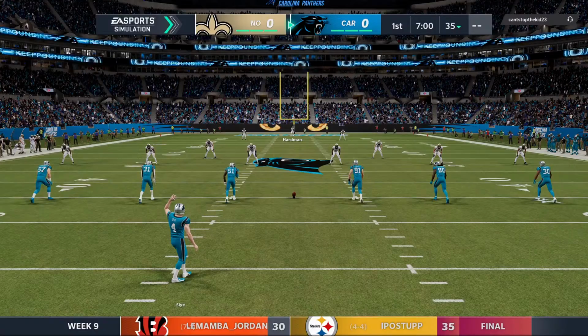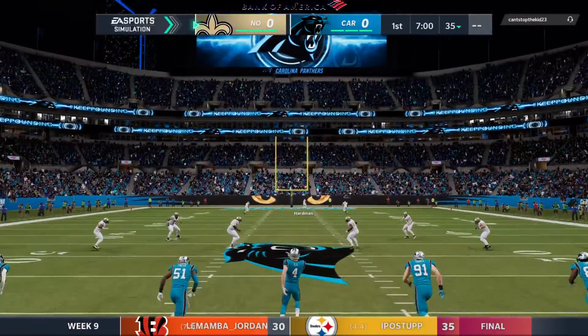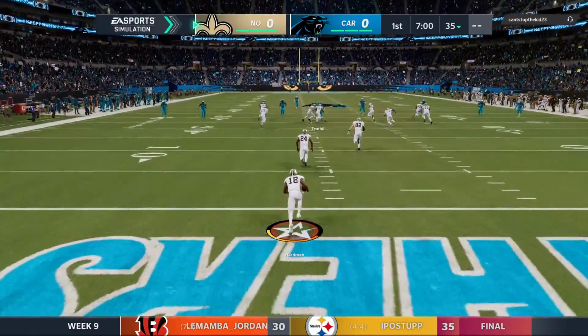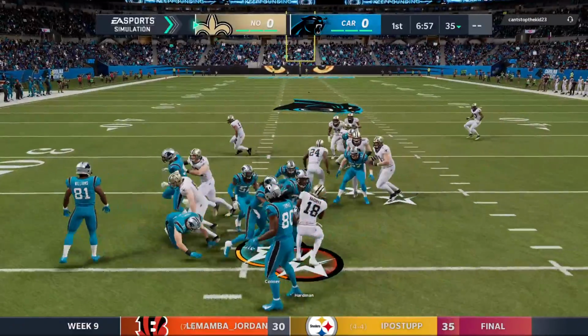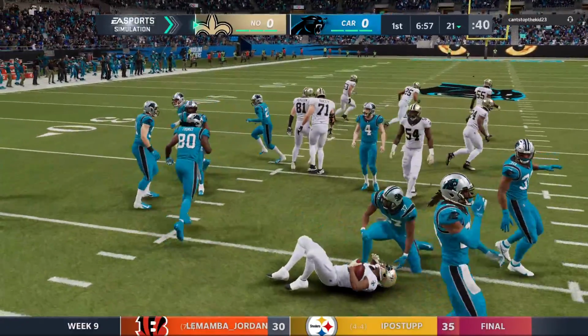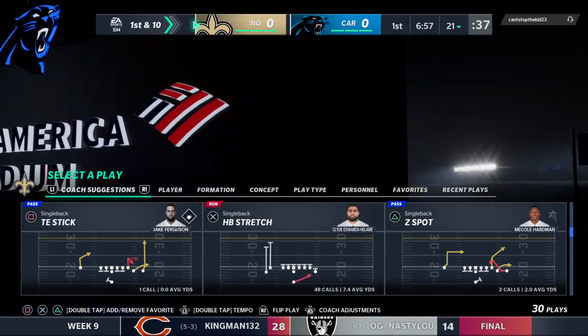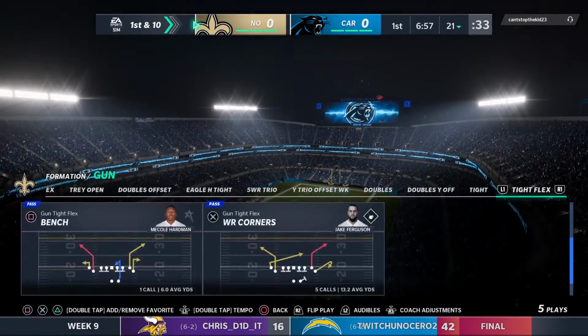For Carolina, the first 2 months of the regular season down. What will the final 2 bring us as we're off in Week 9? Fields it in the middle of the end zone. And tackled at the 21-yard line, so a net negative there of 4 yards. At their own 21-yard line.